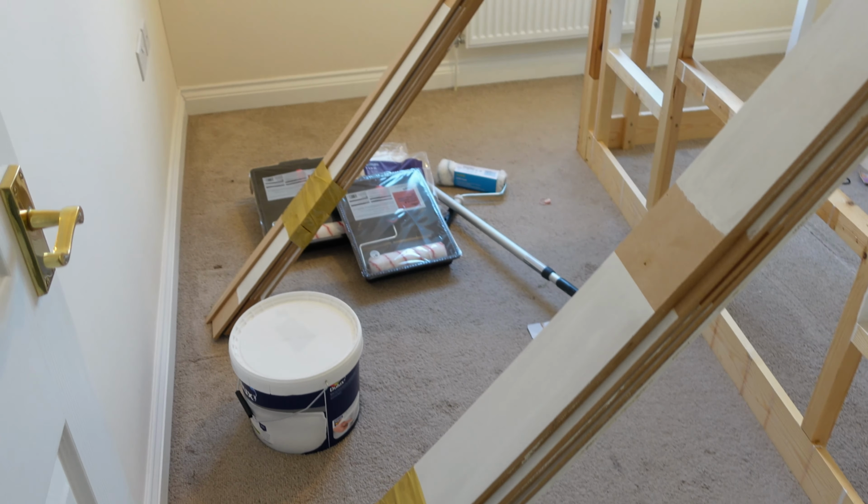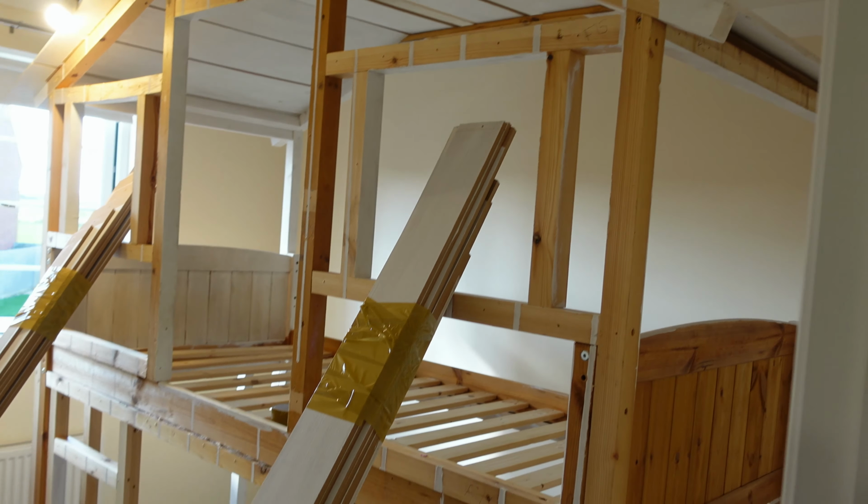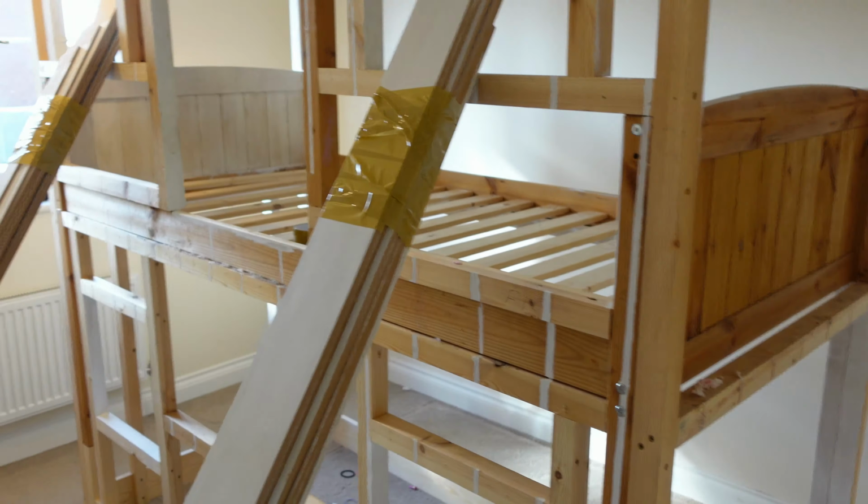So update, that's Tom slamming the door. The bed is coming down. As you can see, obviously it was once upon a time a mid-sleeper bed. Now it's like the carcass of the bed. It's all coming down, we're strapping it up, getting it ready to go.